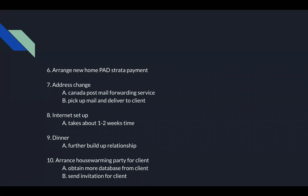But after buying a home, you have to start telling them how to do real estate investment, right? Getting them to buy investment properties, so you can make more money on real estate and help them to be financially free, right? So it's further building up the relationship. So you can meet many people in their family, and ask them, hey, if you have friends or family, invite them over for dinner, right? Let's eat together so you can meet more of their friends, more of their family members.